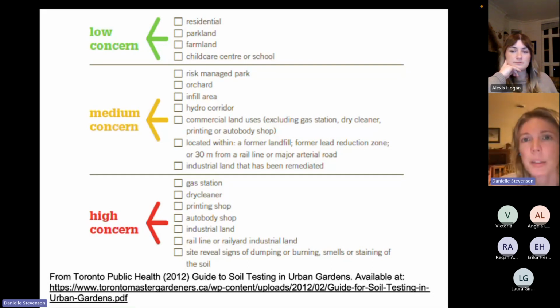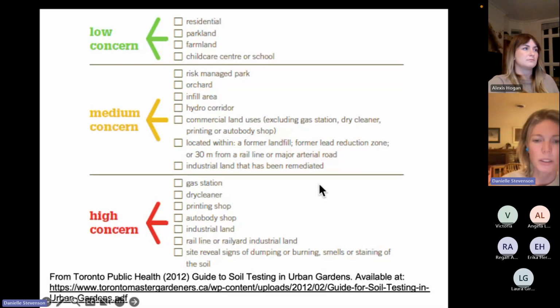Of high concern would be if your site is or was a gas station, a dry cleaner, a printing or auto body shop, industrial land, a rail yard, or even if there are just signs of dumping or burning.